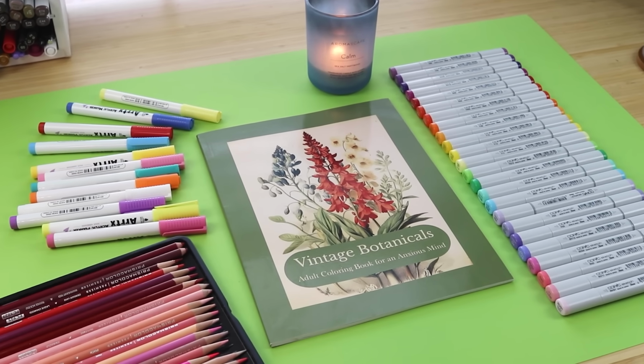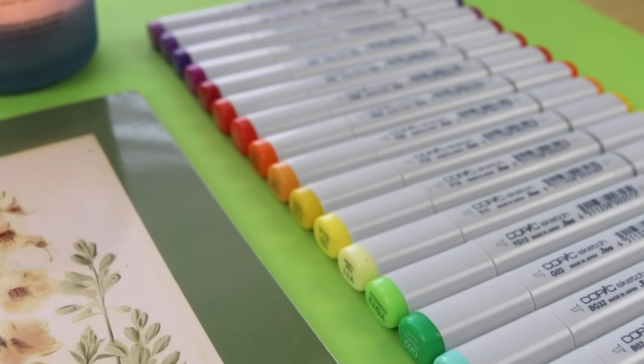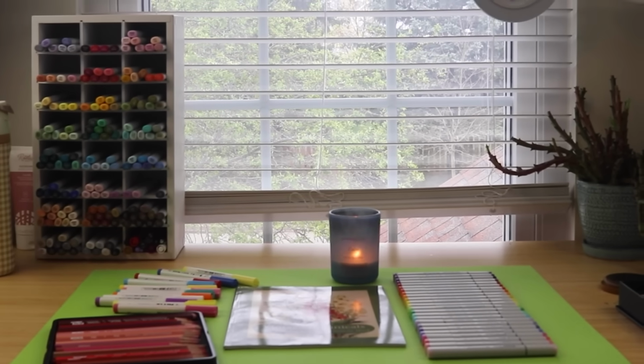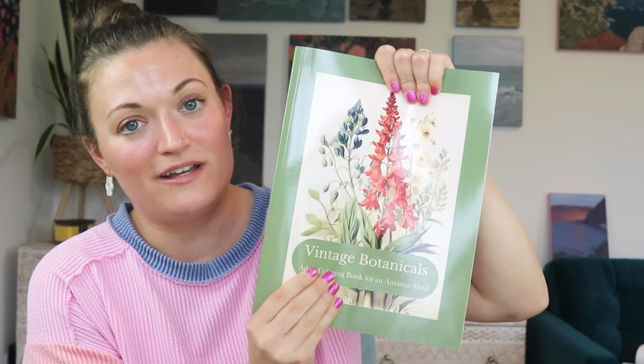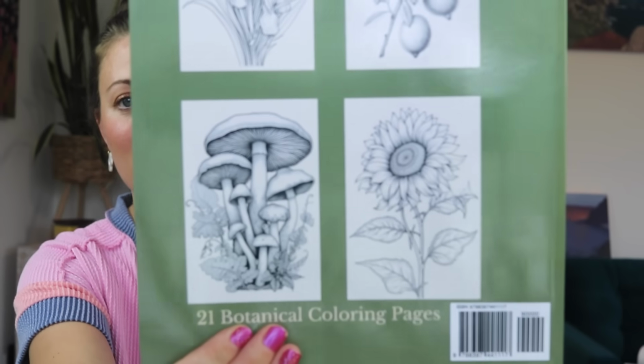Well, I found a new coloring book, and in honor of spring, we're gonna try it out. I actually found this on Amazon months ago. I've been holding on to it. You may have seen it in studio vlogs. There's lots of really cute vintage botanical illustrations in here. So let's go through the book, pick out some pages, do some coloring.